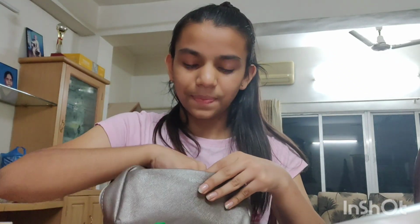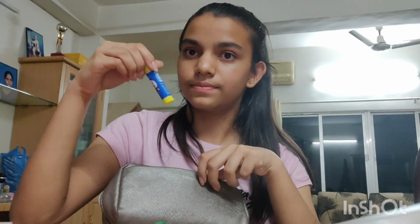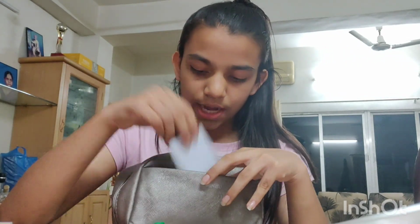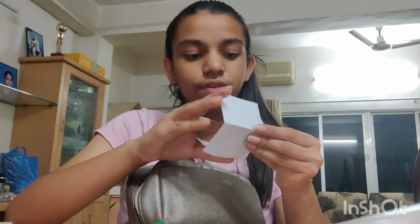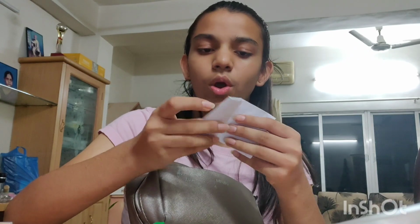Is this my covering? And then I have a glue stick. And then I have this thing. I don't even know what this is. My teacher gave me this, like, difference. So I have this inside of here. So this obviously you will not need.